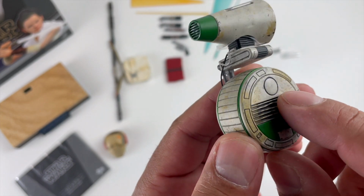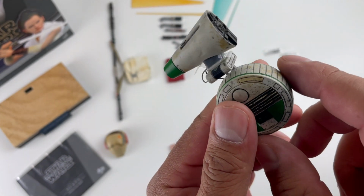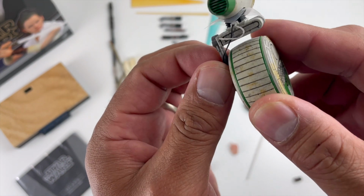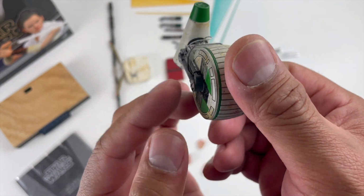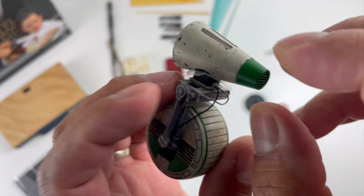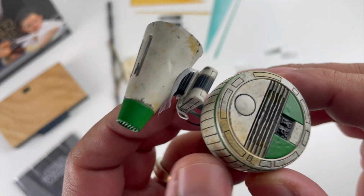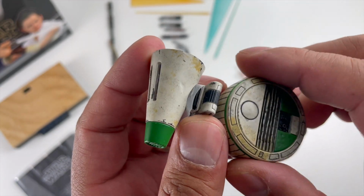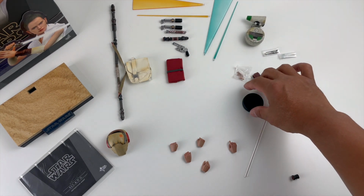Showing some rust all over his body, on his head part. He looks amazing. He looks so amazing. And the wheel does turn a little bit. But I'm not going to force that because I do not want to break anything, because he looks very delicate. But you don't really need to do much with Dio. Dio is Dio. He's just going to stand there.